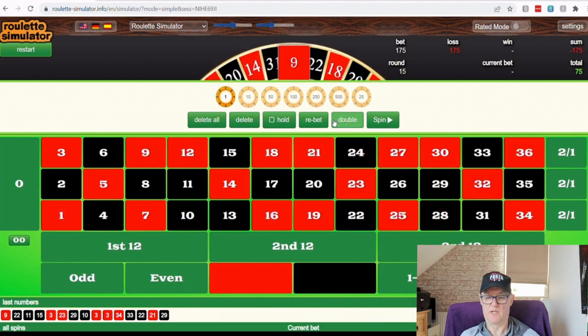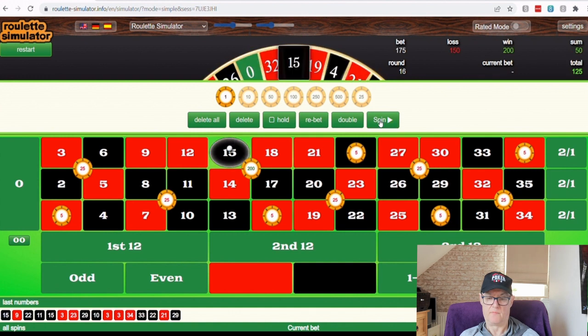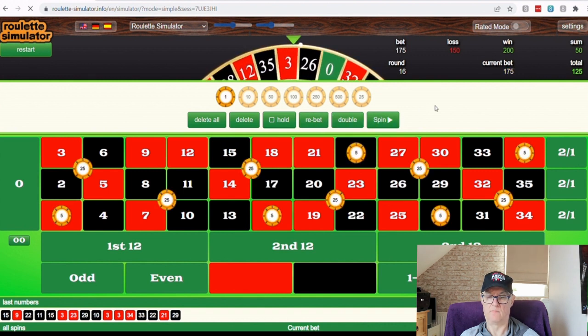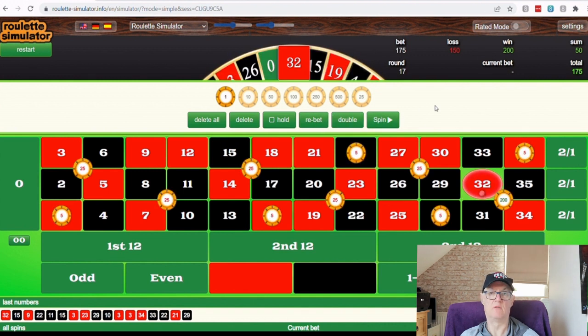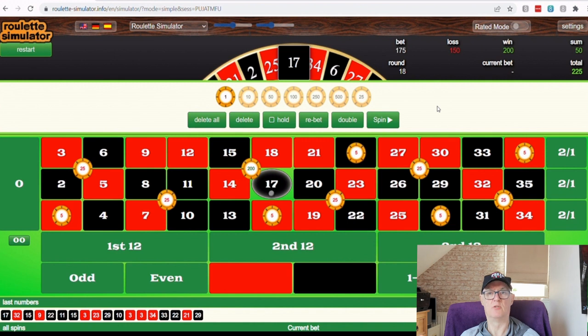Okay, we've lost one. That's a shame. Never mind. Keep going. And we win again. We seem to be winning on the corner bets, which is the one that gives us the most profit, so we're more than happy with that. We'll keep going for about 20 spins. Most Not A Gamble viewers will know that in most of our sessions we play for about 20 spins. Generally speaking, that's a sweet spot for a session.